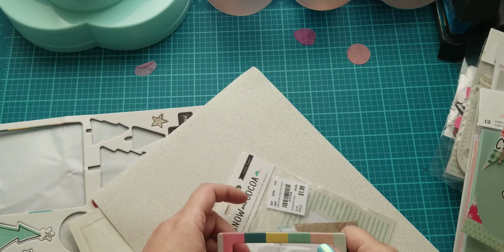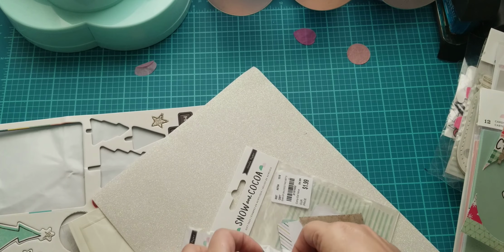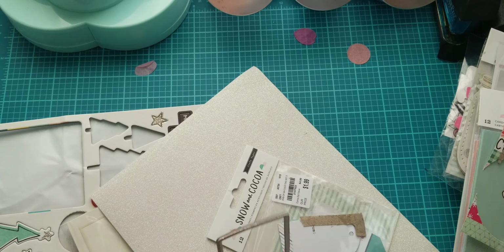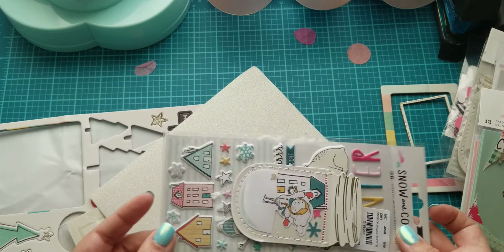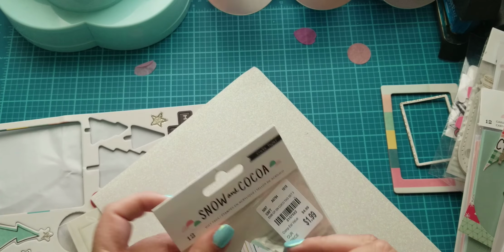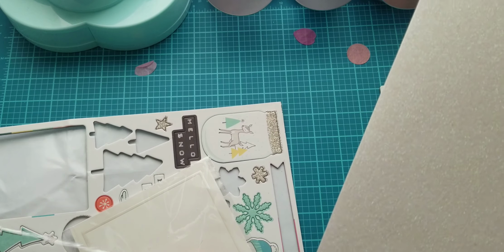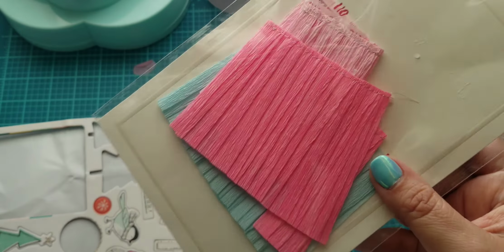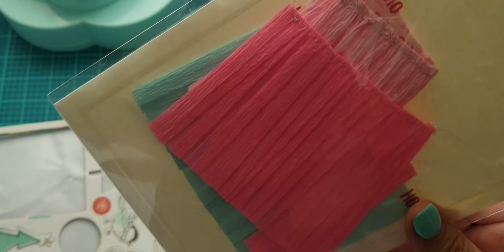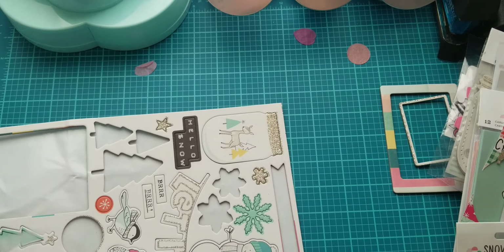Oh my gosh, what a mess. What did I do? Good Lord. Oh, look at this one. I'm gonna leave that plastic stuck on there. Look at these frames. I guess chipboard pieces. Some more puffy stickers. What are these? These are some gift tags. Some glittery paper. Let me stick that back in here. I have these tissue trims. I got these in a swap from somebody and I just thought they matched, so I kept that together.